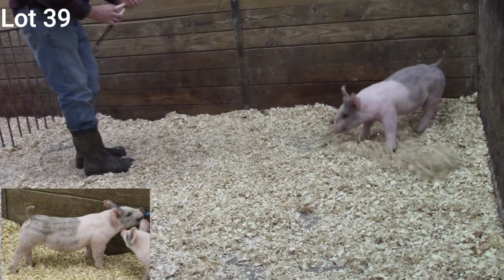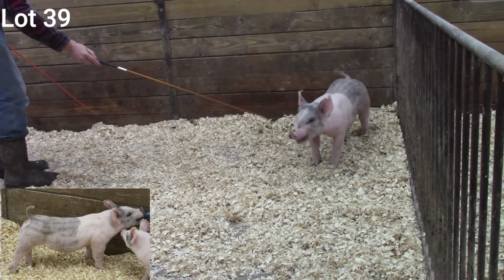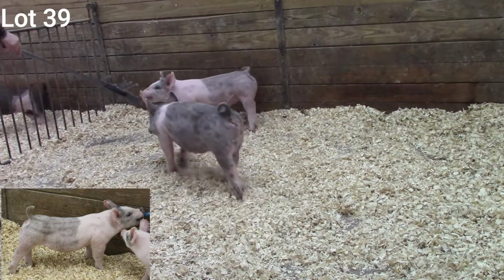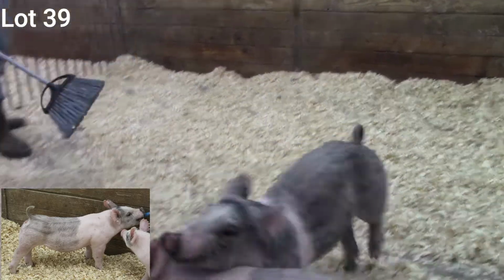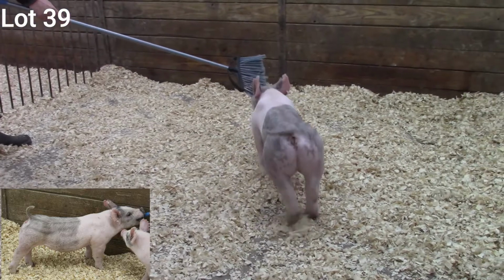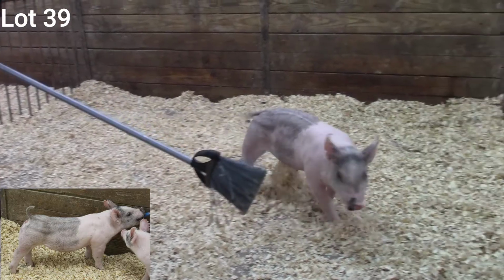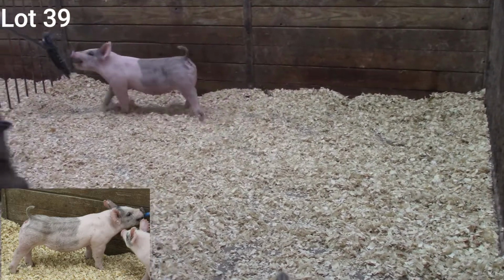I really like this -9 gilt, again 64-9. I think this one just puts a lot of pieces together. She is not extreme in any area, but she has all the positives in one spot. She is sound structured, she's pretty fronted, she has great shape down her top and back, and quite honestly, I think she's in the right build pattern for her. As you see her as she goes away, she's just so good in the way her hock sets in for this stage, and plus that blue look, we always love it. So really impressed with the 64-9.